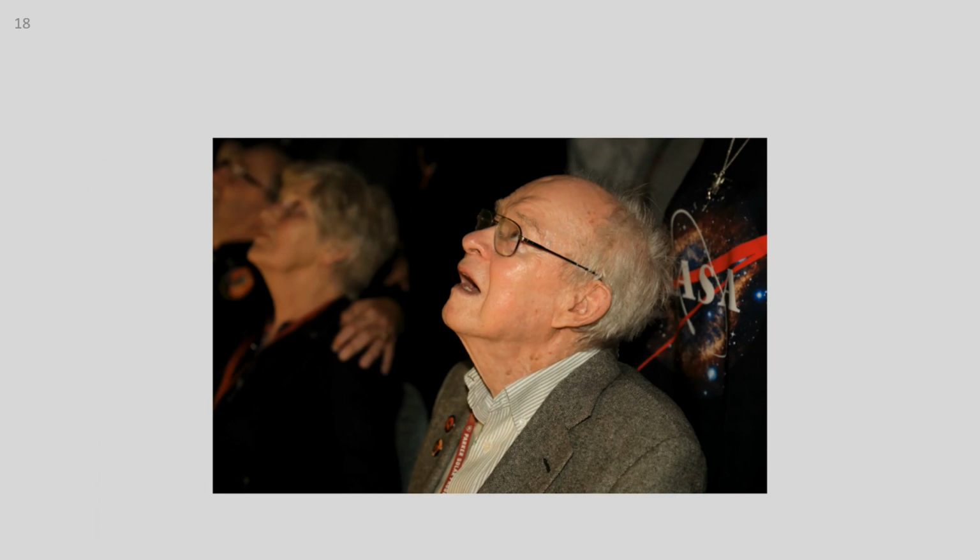So just as a closing remark, this is Dr. Eugene Parker watching his probe launch into space. It had been 60 years since he predicted the solar wind in 1958, and despite large amounts of opposition from colleagues, now at 92 years old, he gets to witness his probe go into space, being the only living individual to have a NASA mission named after him. So it's a pretty cool way to end it.